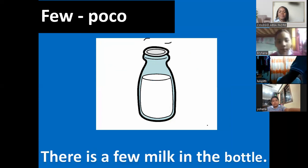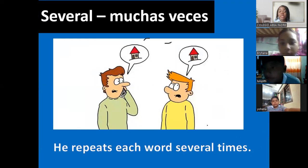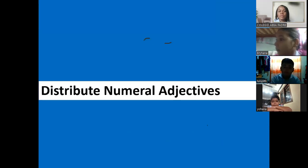Continue with it. Any. I don't have any time. Any. Several. He repeats each word several times. For example, repeat after me, house, and you repeat, house. Repeat, friends, and you repeat, friends. We repeat several times in that classroom, right? Continue. Distributive numeral adjectives.